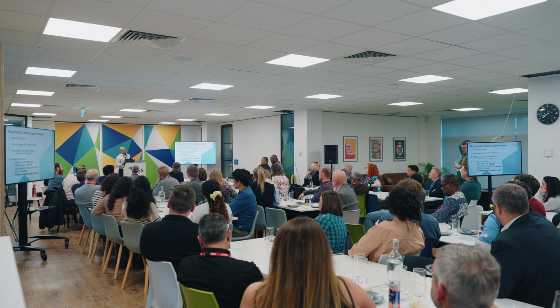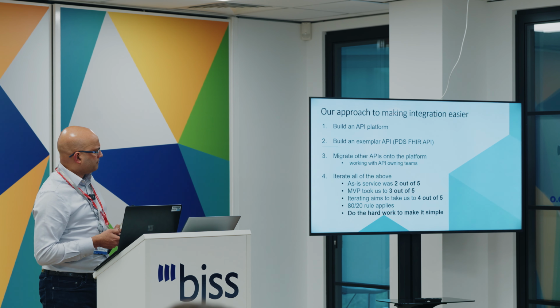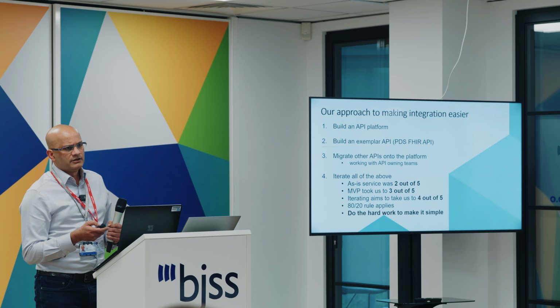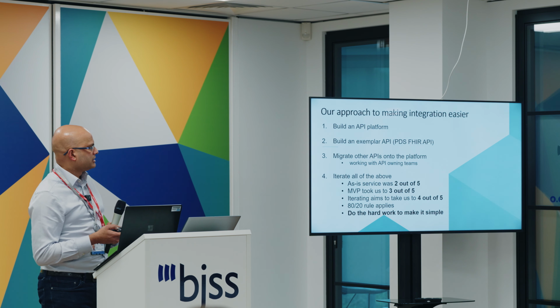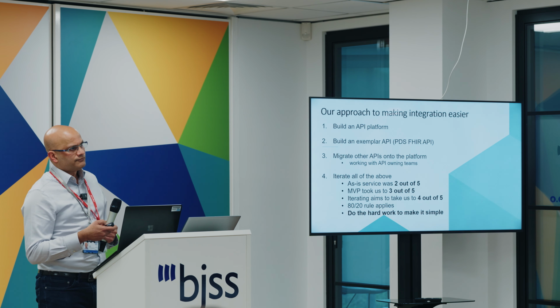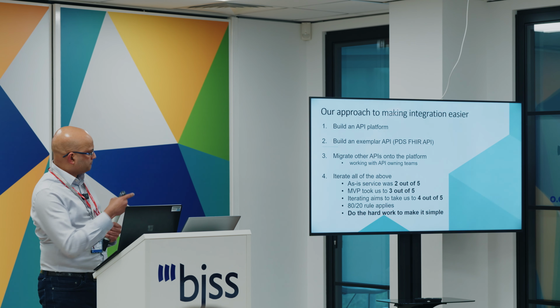Bring your APIs. We'll help you integrate them onto our platform. Initially, when we started off the service, the general feedback we had from people was that it's difficult. There's lots of tech involved. The API community or API producer teams were not technically mature enough to start building APIs from scratch. So we learned that providing a robust amount of information, open source data, exemplar APIs, and test data was really going to help them build and get onto the platform.